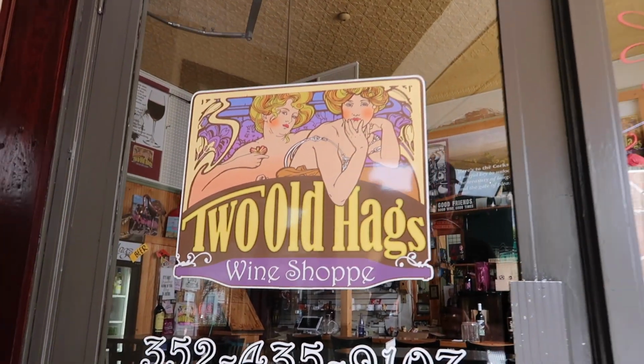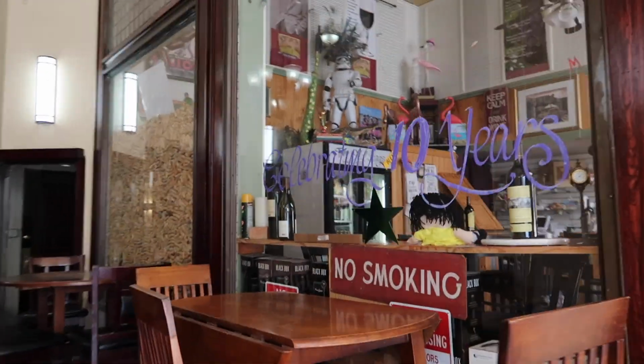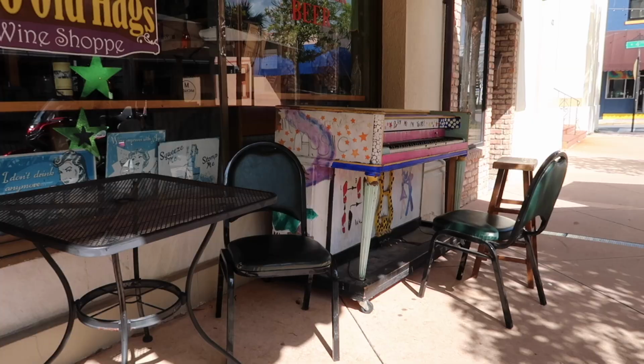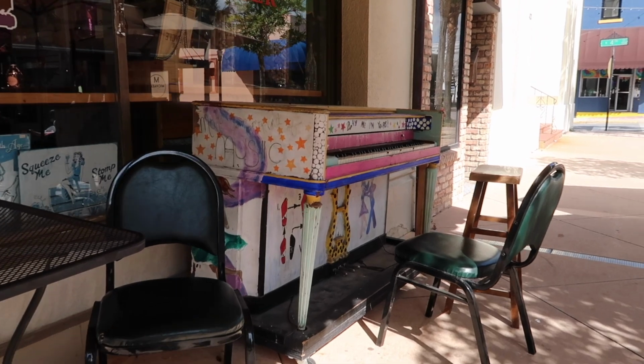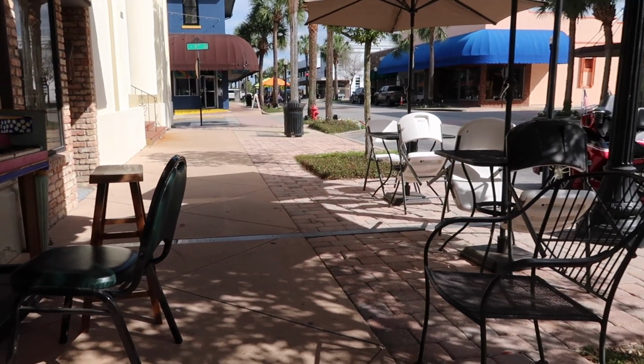This looks pretty interesting. It is definitely not open today, but it definitely looks like a place that Lindsay would enjoy, celebrating 10 years. Looks like they have a live piano, or someone that plays the piano at night sometimes here. There's plenty of seating here.